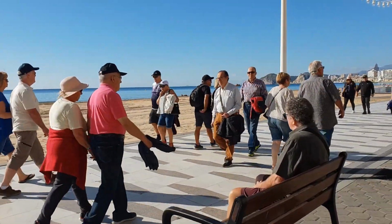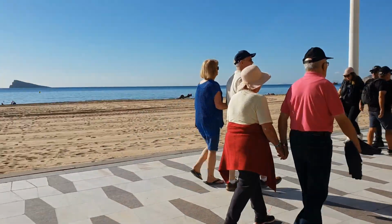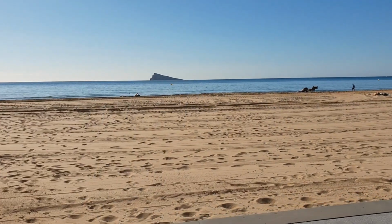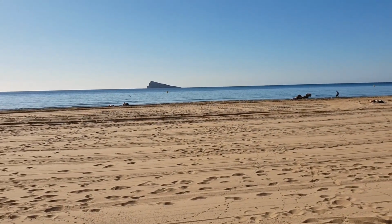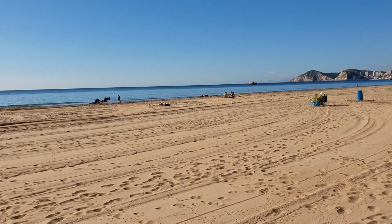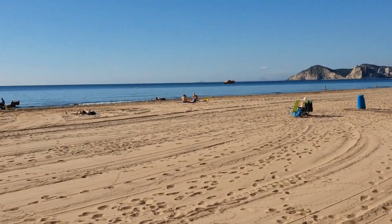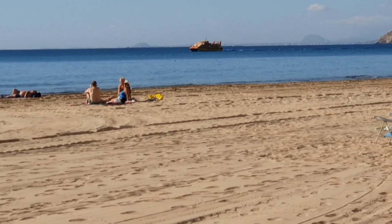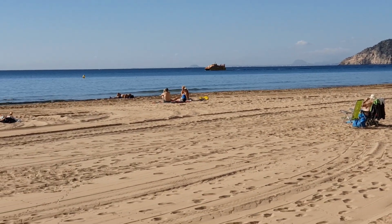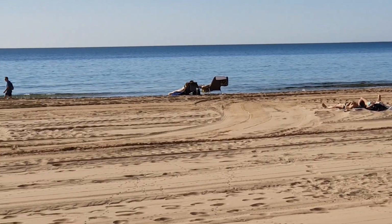Well, I have noticed this year the boat's going out over to Benidorm Island, which is quite unusual at this time of year. But we are experiencing exceptionally calm weather at the moment here in the Costa Blanca. And if I can zoom in, you can see the boat going out. There might be a bit of a heat haze, but that'll go across to Benidorm Island.